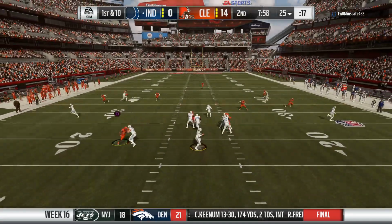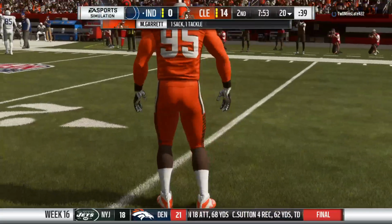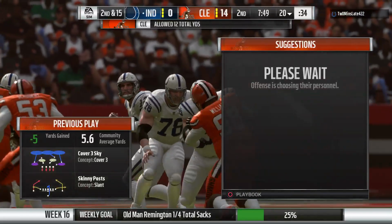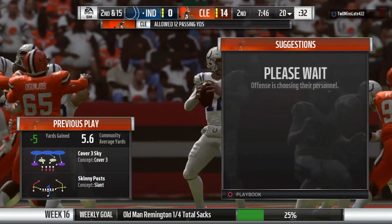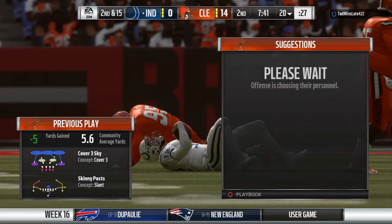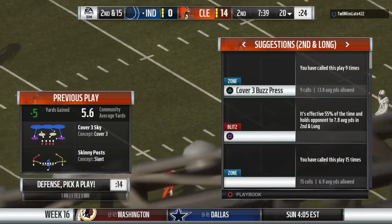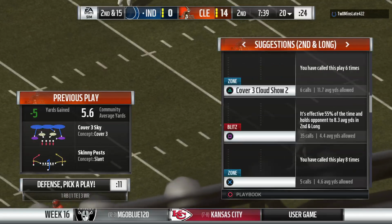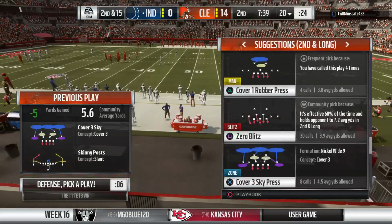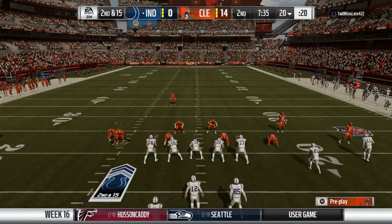Trying to shake off the interception. He'll look to throw. And he's going to have to eat this one as down he goes. Myles Garrett, he's the one to get him, and that's sack number 7 for him on the year. Coming up now on a 2nd and 15 following that sack.